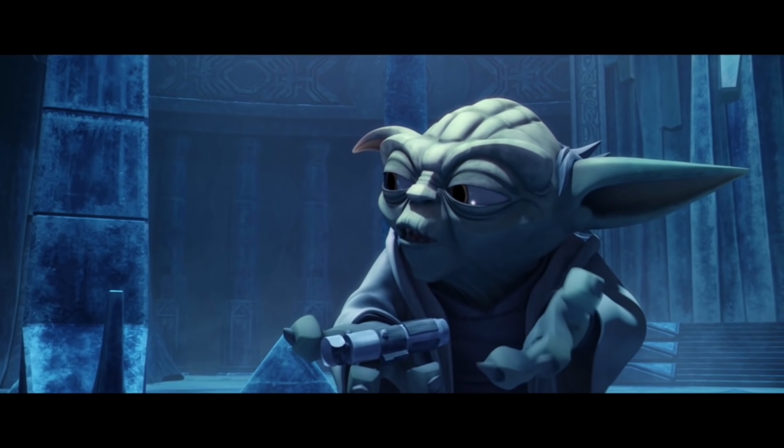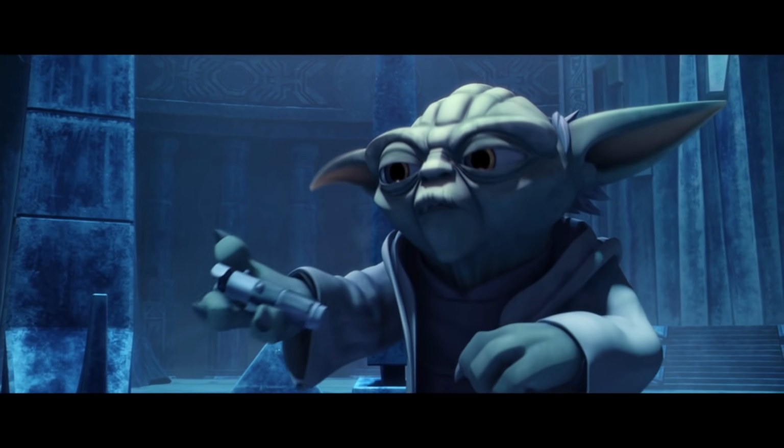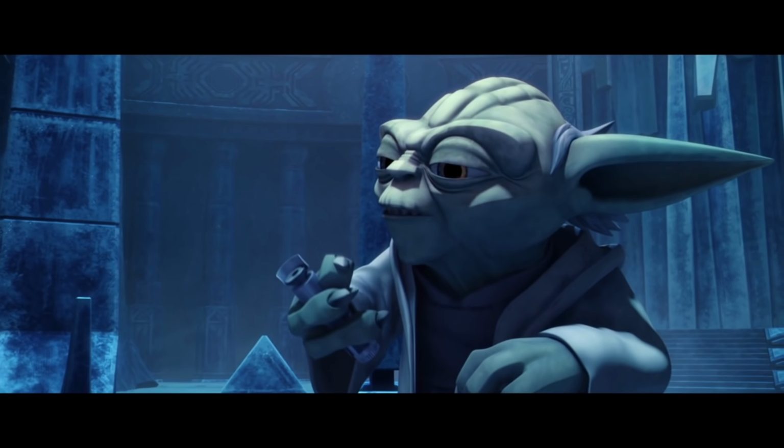The heart of the lightsaber, the crystal is. Focuses the Force from the Jedi, it does.